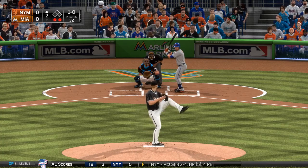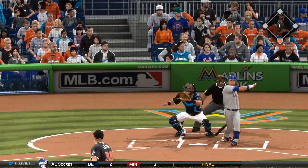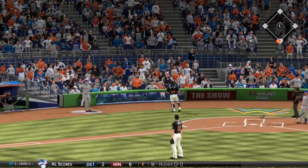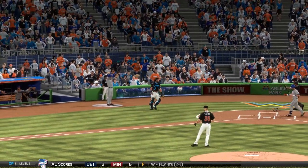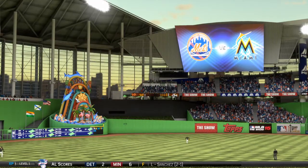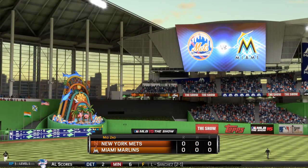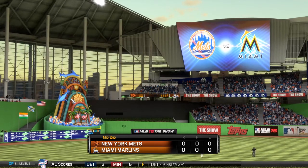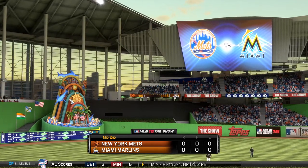1-0 on the way. And here's a ball hit in the air. And he will indeed make the play in foul territory to retire the side. So they're held in check this half of the inning. We'll go to the bottom half of inning number 2. And we are tied 0-0.